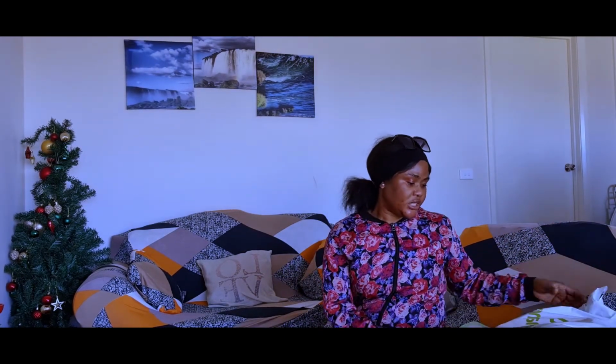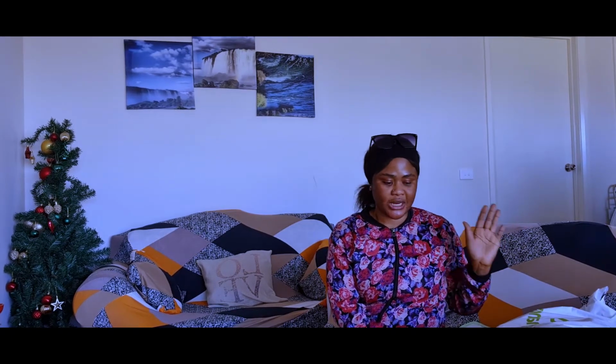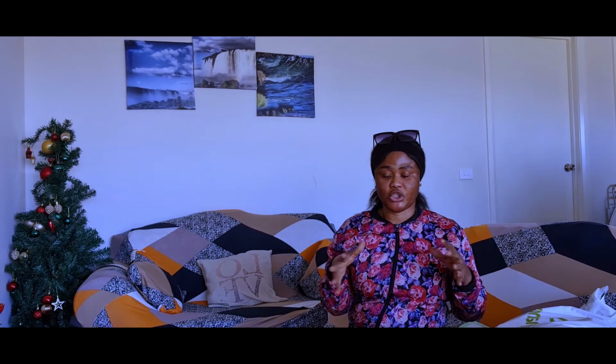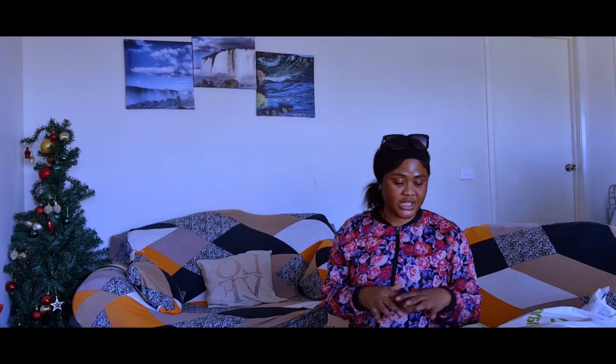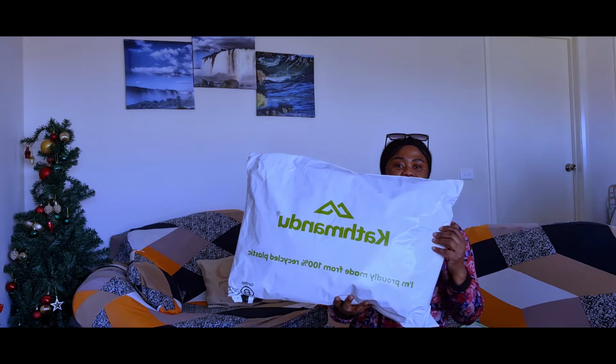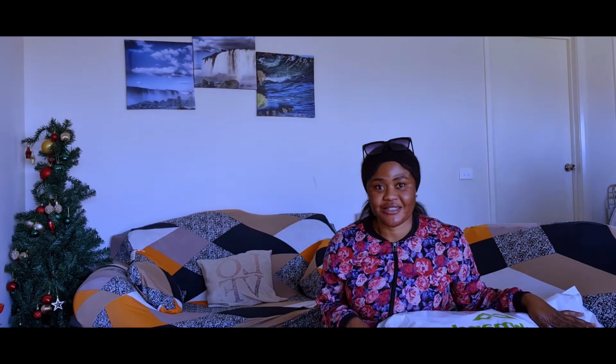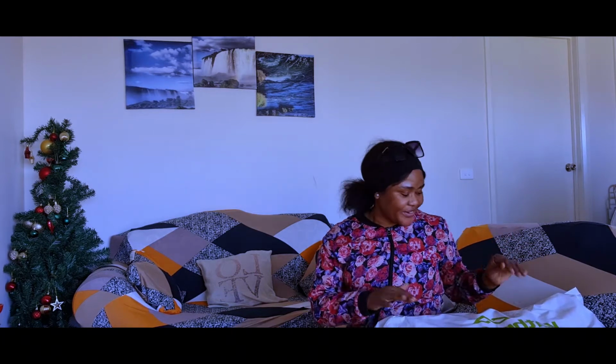So this is from Kathmandu. That's the name of the website. If you want to check them out, they sell very nice, good quality jumpers, especially when it's really cold. These people provide you with the best ever. So this is how it is. That's the name of the company. We're just gonna open this and see what's going on here.